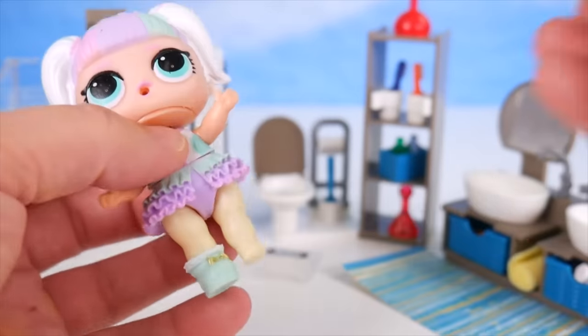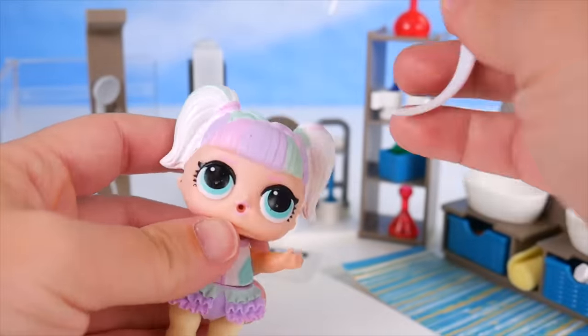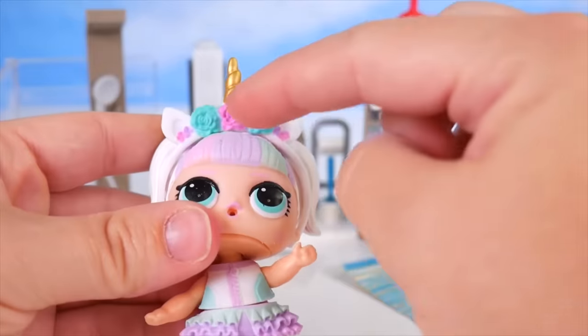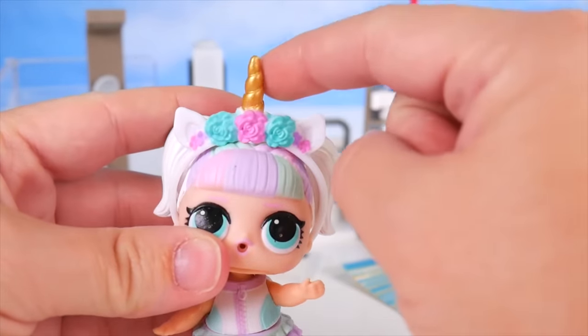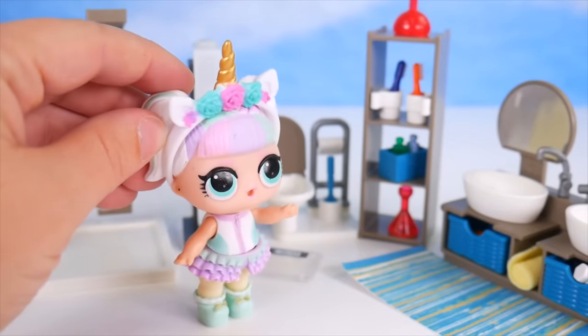And she wears a cute pair of sneakers. Pretty green with gold bows. And finally, we don't want to forget her unicorn horn. Super pretty with flowers, the ears, and the gold horn. Yes, now I feel like I'm getting ready for the day.